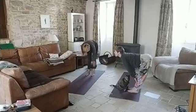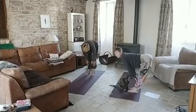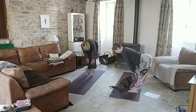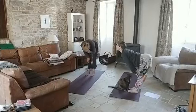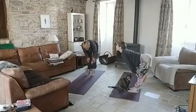So we want to begin with, have our fingertips to our shins. Even if it's just around our knees, that's fine. As long as you're able to keep that flat back, push your chest forwards and look forwards.